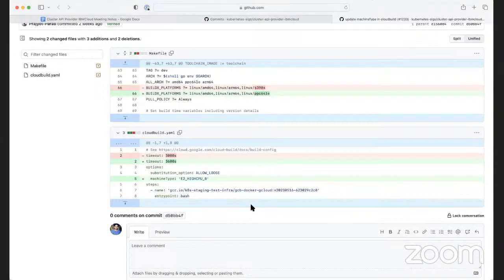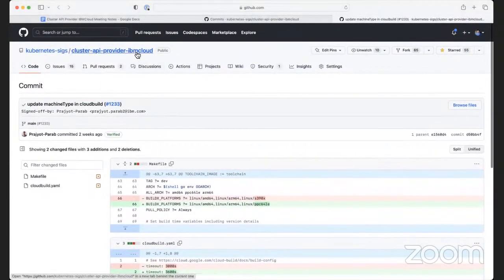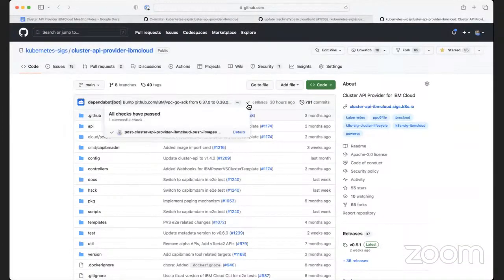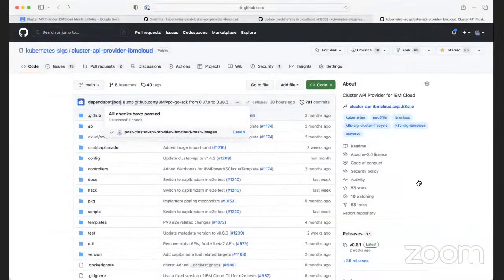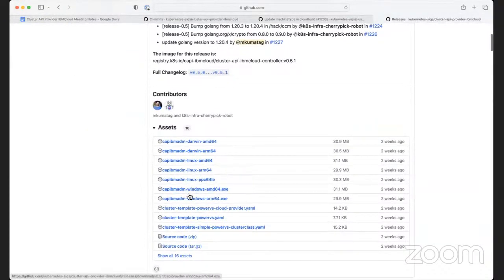So this was just to optimize the build time by upgrading the specs of the machine on which the build runs. Yeah, cool, that sounds good. And it's not just the Docker build, right? We started doing a lot of other stuff as well recently, for example in the release job. We're also building the tool, which is the CAPI IBM medium, right? So even that is taking some time.